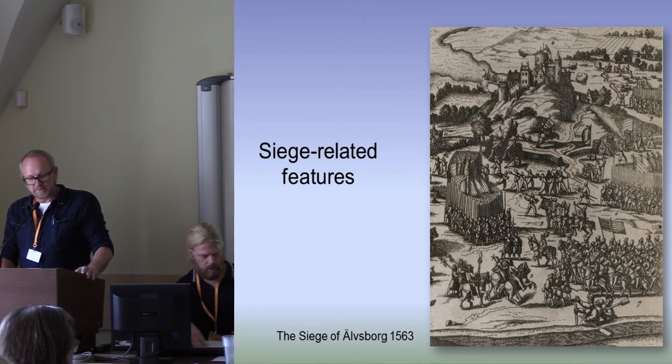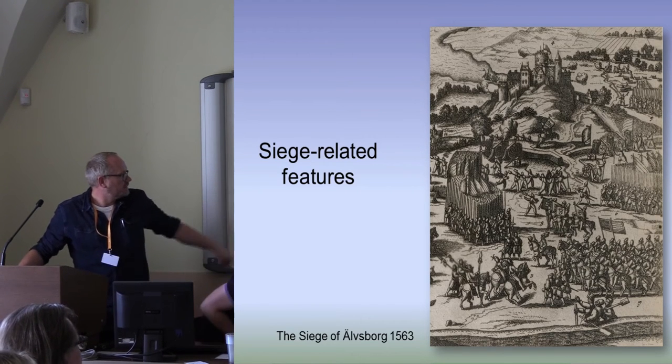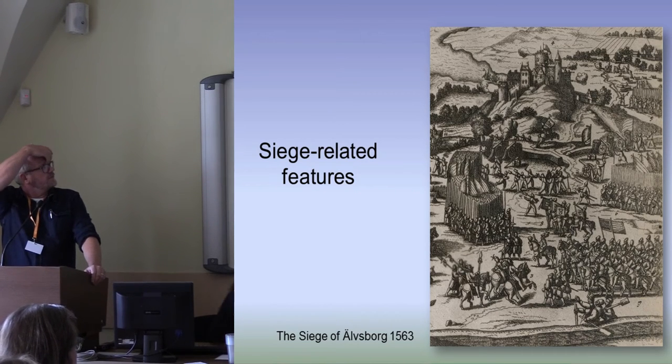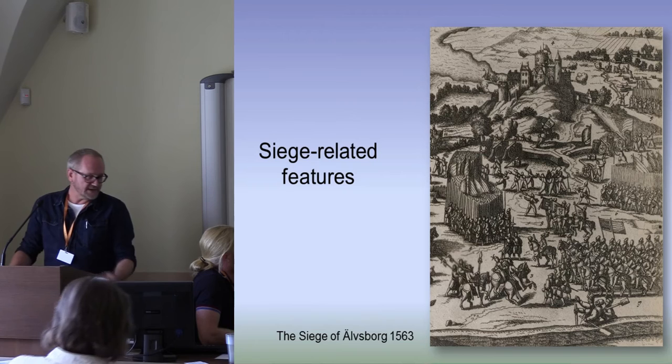Today our focus will be the remains of the sappers. Now we have sappers down there, you see in the bottom corner. I'm going to talk about them and what they do in the sieges. They are digging saps.